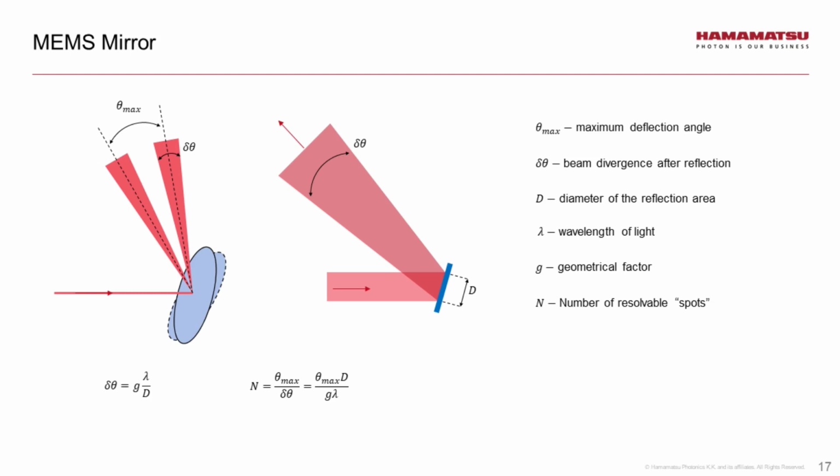As we said earlier, MEMS mirrors will be used for rastering the scene. Therefore, we would like to have some number of resolvable spots of light on the scene. Diffraction puts a limit on how many such spots you can have. On the right-hand side at the bottom, you see an equation which gives the number of resolvable spots: theta max, which is the maximum angle by which the mirror can be turned, typically about 20 or so degrees from min to max for MEMS mirrors, divided by the angle of diffraction.